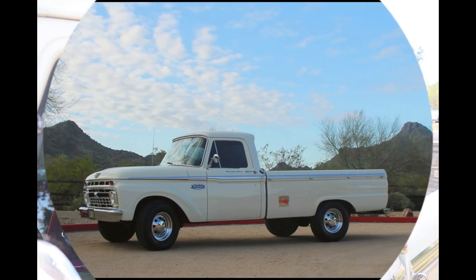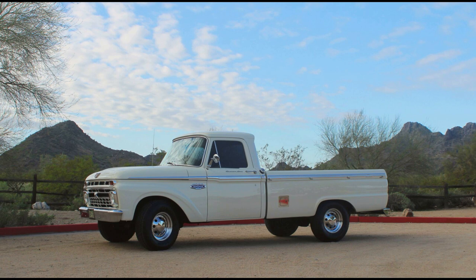My name is Brian Parks, and I drive a 1966 Ford F100 pickup. I've had this truck since 1991, and I bought it from my neighbor here in Phoenix, Paul Gray, who bought it brand new at Reed Mellon Ford here in Phoenix.